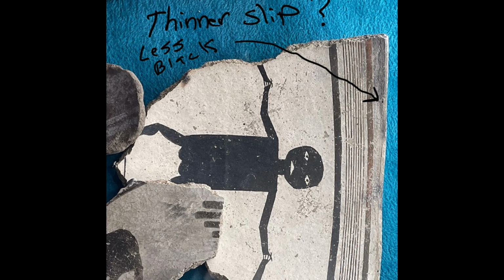Oh, well, if you slip bone dry pottery, you're adding moisture to that, and then the clay starts to expand unevenly, and it'll just tear itself to pieces. Okay, yeah, thank you. So here's an interesting possible example of a thinner slip.